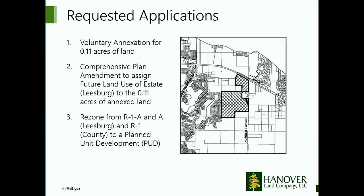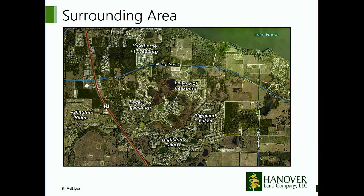So as Dan mentioned, the three applications are for an annexation and a comp plan, which is only for 0.11 acres. The remainder, the last agenda item for this property, is a rezoning to PUD, and that is for the full 165 acres for the whole project.